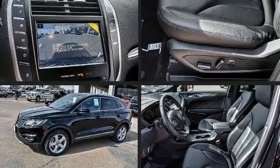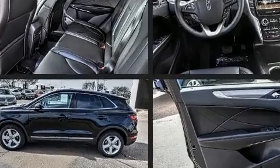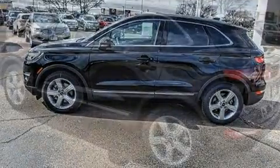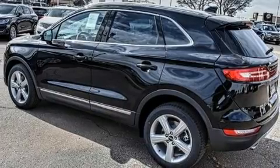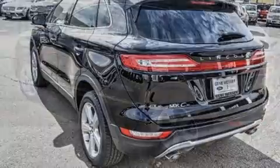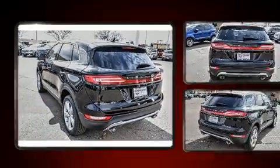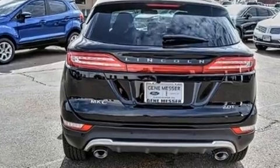Lincoln prioritized comfort and style by including a tachometer, adjustable headrests in all seating positions, an outside temperature display, a power liftgate, a roof rack, and cruise control. With high-intensity discharge headlights illuminating your path, you'll always appreciate maximum visibility.